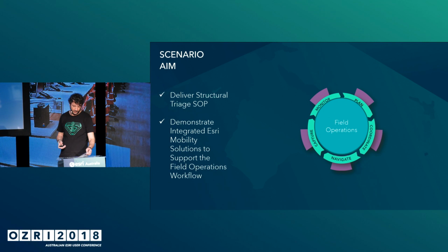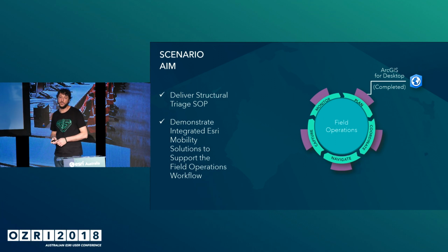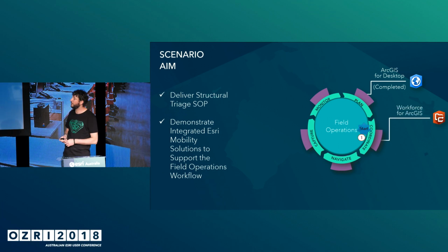So field operations is comprised of 5 stages: plan, coordinate, navigate, capture, and monitor. All stages of this workflow need to work together to allow the IMT to command and control an incident. In the case of the demonstration today, the planning stage is done. We've used ArcGIS Desktop to capture assets, and we have their known locations. We'll be kicking off this demonstration at the coordination stage, where I'll be using an application known as Workforce for ArcGIS to coordinate tasks to field staff.